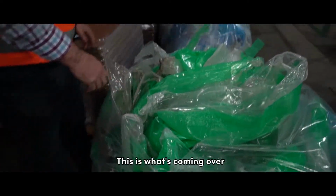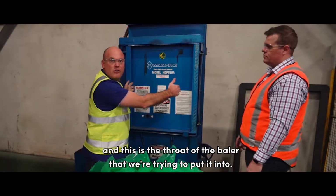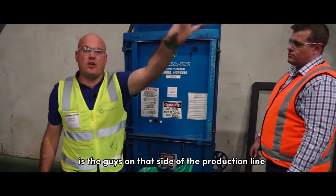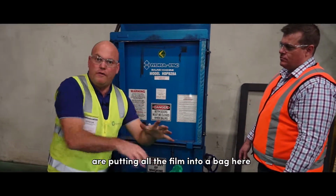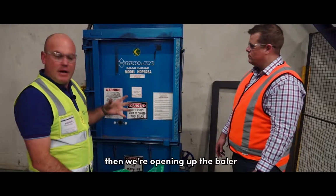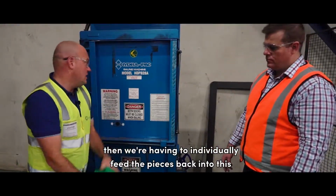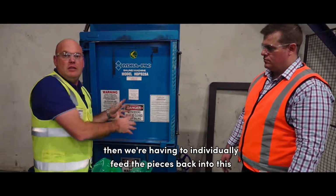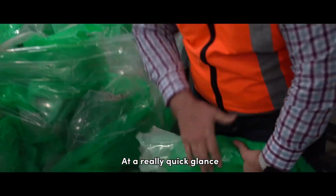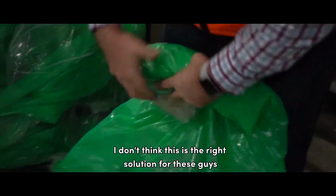This is what's coming over, and this is the throat of the baler that we're trying to put it into. So what happens is the guys on that side of the production line are putting all the film into a bag here, then we're dragging it over here, and then we're opening up the baler, and then we're having to individually feed the pieces back into this baler to condense it down to make a bale. At a really quick glance, I don't think this is the right solution for these guys.